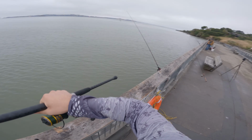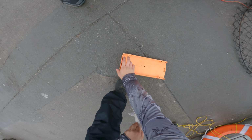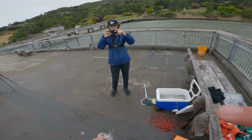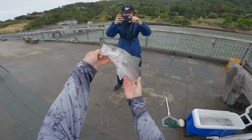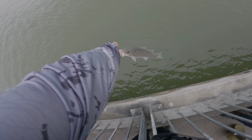Nah. Whatever's biting. 17. Well, we both have already caught a striped bass, y'all. It's a striped bass for y'all. Ready? Yeah. Shoo! Bye, buddy.